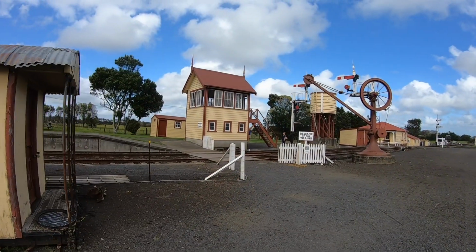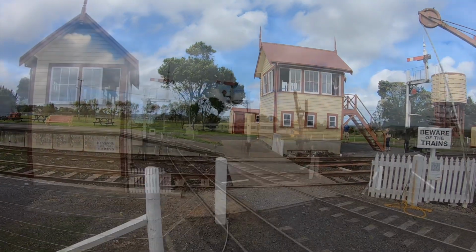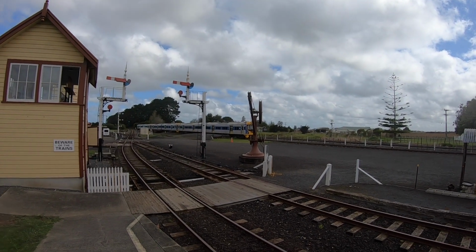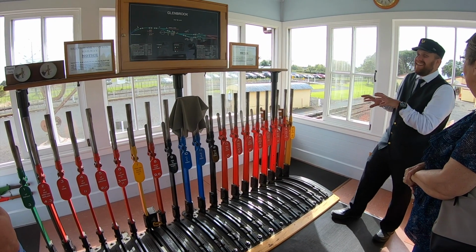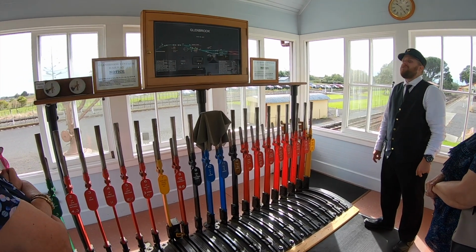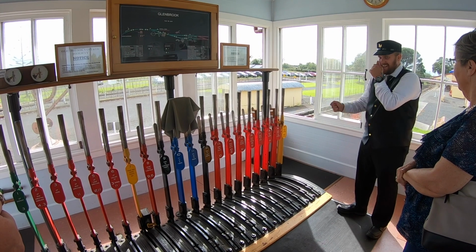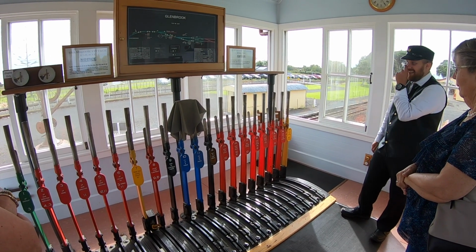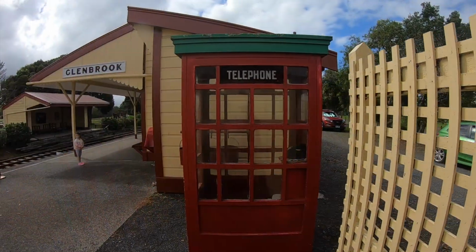Signal box. Even though this frame isn't the signal box's original frame, it was what's called an electronic frame, which instead of proper mechanical levers, had just little hand operated ones. But this is way better. What's even better is that these are what are called interlocking signals.